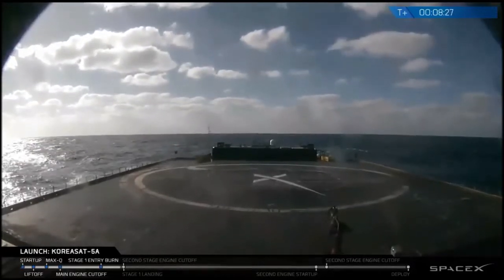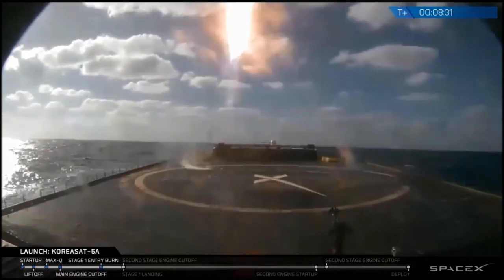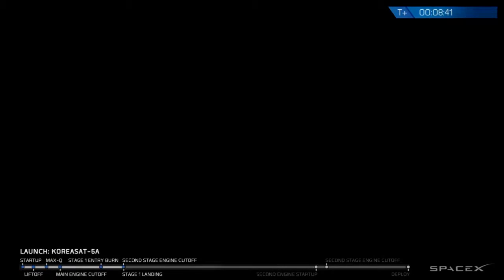Stage two, it's a live view from, of course, I Still Love You, our drone ship out in the Atlantic Ocean. And we have signal. We do have confirmation while we're waiting for an image from the drone ship that we did have our second stage engine cutoff.